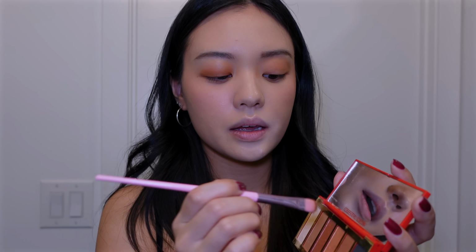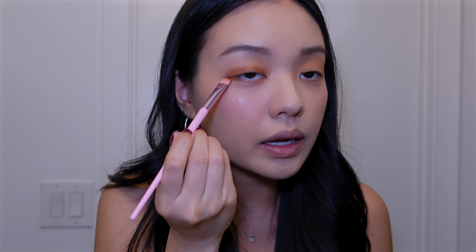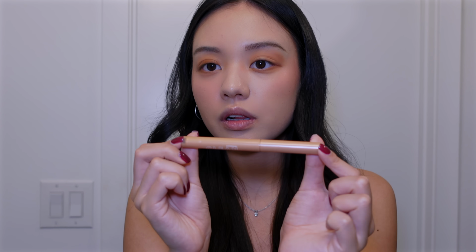Next, I'm gonna go in with a smaller packing brush and go in with that darker brown, and I wanna put this all over the lid, but not any higher than my crease goes, okay? Just the bottom part here. And then take a little bit more, and I just want to put this darker brown just at the very end of my eye here. And a lot of the girls on this side, they would go in with that dark shade and put it all the way across.